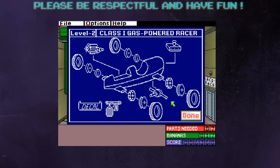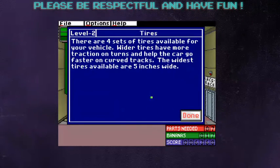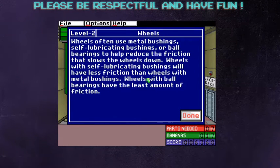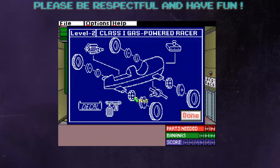Oh yeah. So we still have tires, but they change. So now we're looking for 5-inch wide tires. It'll tell you if you click on the blueprint. Like if I click on tire, it explains what the tires are for and why some are better than others. And then it'll also tell you what the best are. So widest tires are 5 inches wide. So we need 5-inch wide tires, ball bearing wheels, brakes are just brakes.